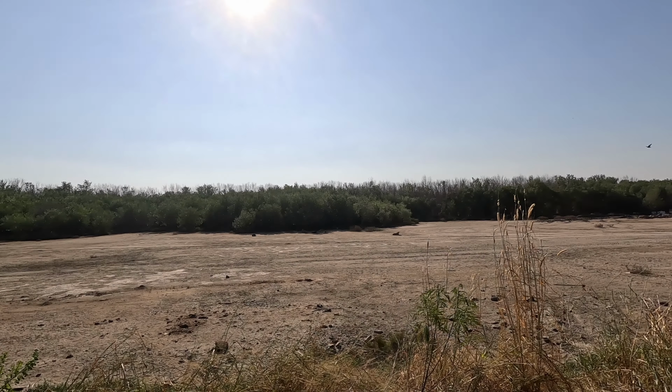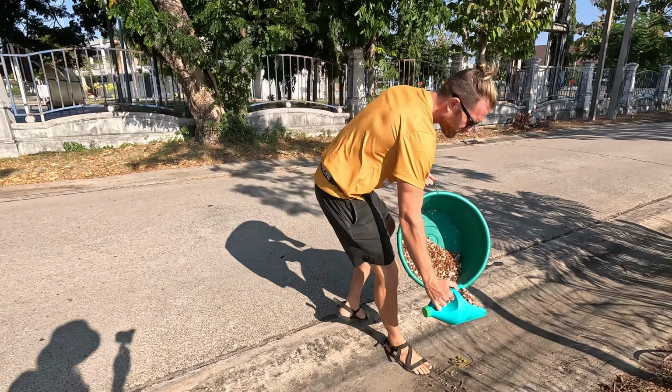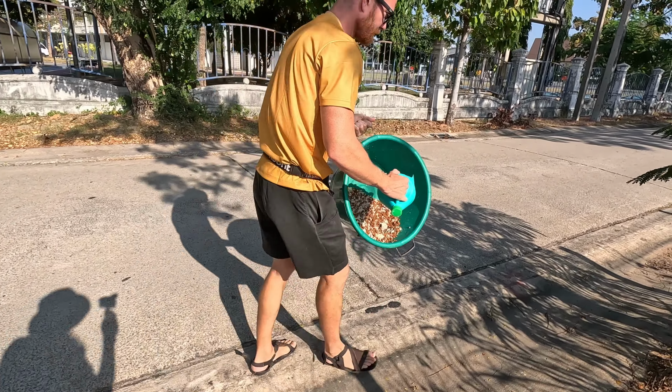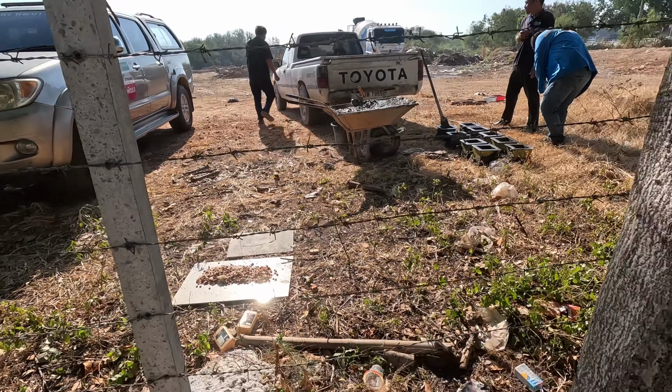Feeding monkeys now too. There's a bunch of dogs here being fed literally on a construction site, which is pretty cool. I think that's pretty much the end of the dog feeding route. So we're gonna head back to the room, change the batteries in the GoPro and then head back to the sanctuary and keep on helping out.